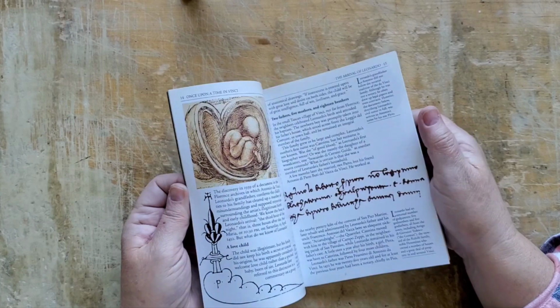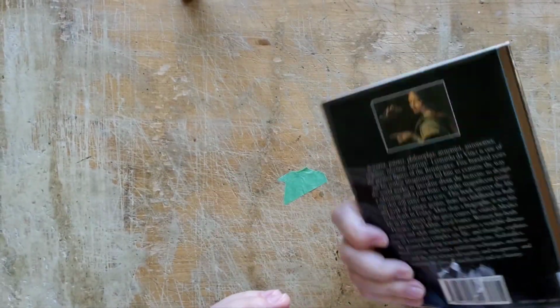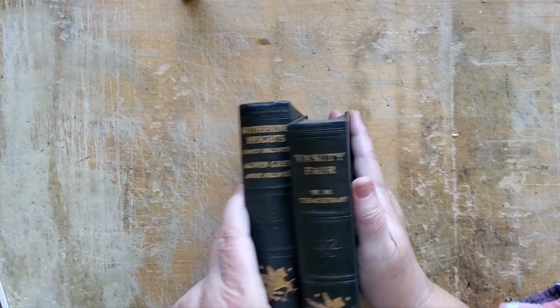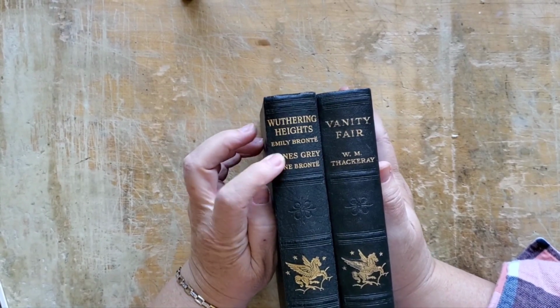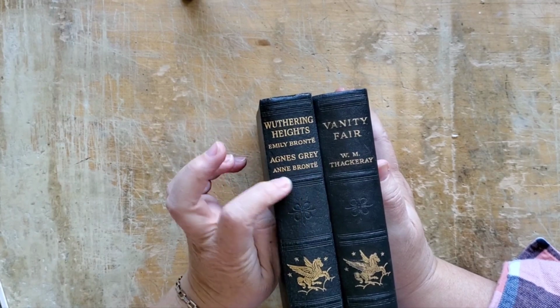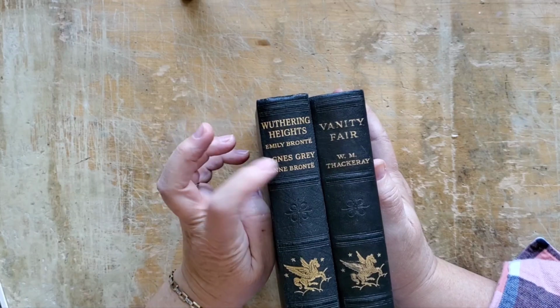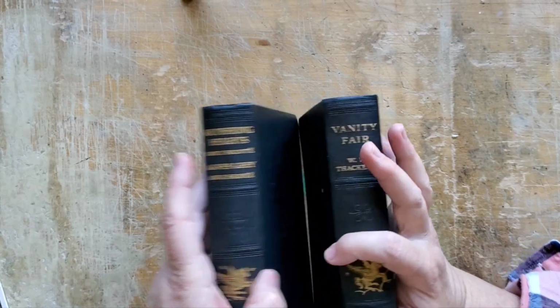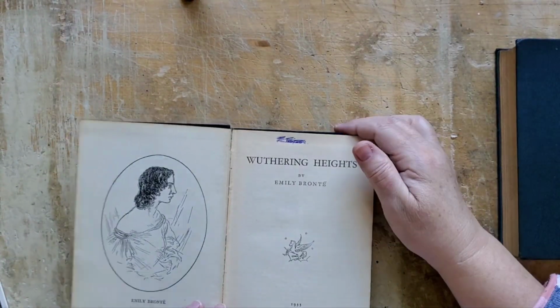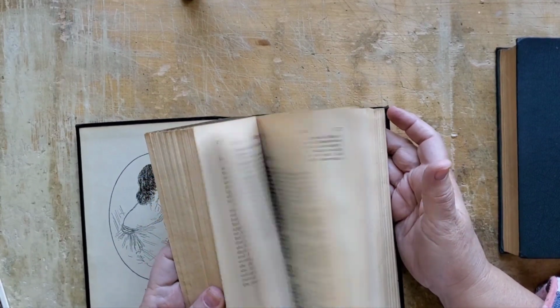Anyhow, I grabbed this because it was very inexpensive, and I can't remember now. Oh well. I got these two because I love a good black book. Wuthering Heights and Agnes Grey. You don't see many books from the other sister, Anne Bronte. So she's in there too. Half of it is Wuthering Heights and half of it is Agnes Grey. I've never read it, so I may read that before I get to it. They're not that old, 1933, so they're in their 90s.